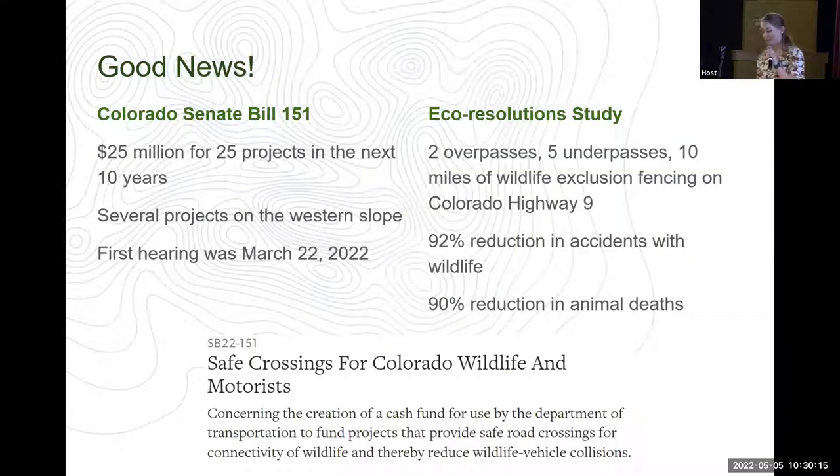There is some good news though. The Colorado Senate is considering a bill that would provide $20 million for 25 projects such as wildlife overpasses and underpasses. Several of these projects are already planned for the Western Slope. A lot of what the bill cites for the need of these projects comes from an Eco-Resolution study that looked at the impact of overpasses, underpasses, and wildlife fencing on wildlife vehicle collisions. This study found that these kinds of infrastructure led to a 92% reduction in accidents and a 90% reduction in animal deaths. Hopefully this bill passes and Highway 50 is seriously considered for at least one of these projects, and I know where they can put them.